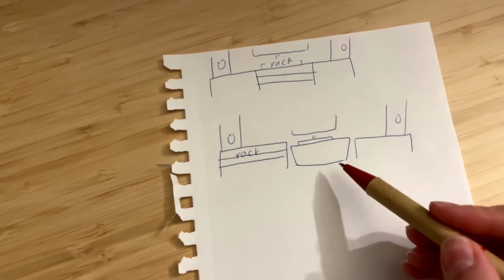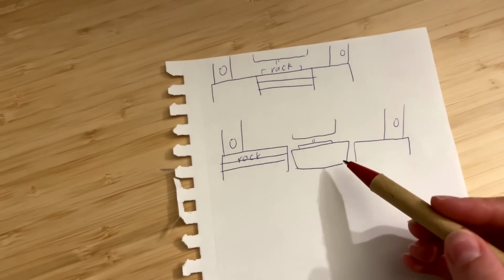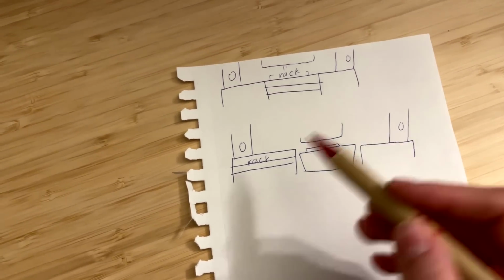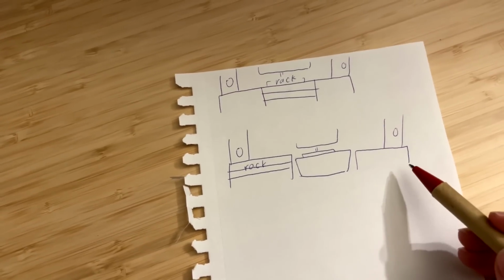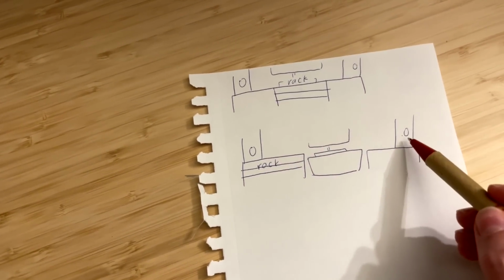Now this base unit has to go in the middle, so I thought, what if I split up this thing and put the rack mount components to one side and then have another one on the other side just so these speakers stay at the same height.